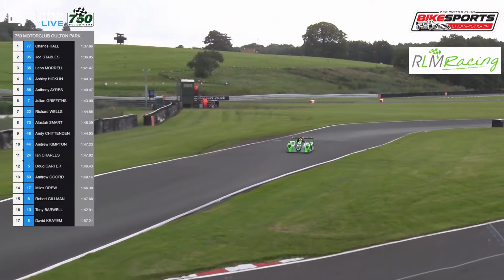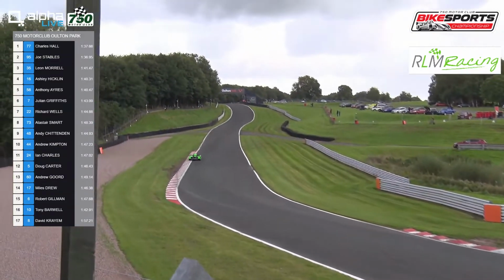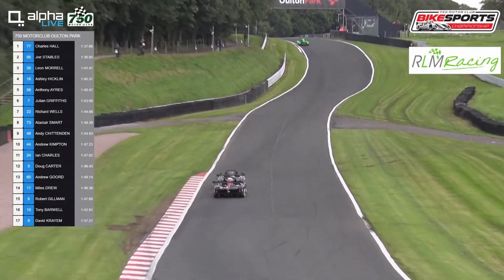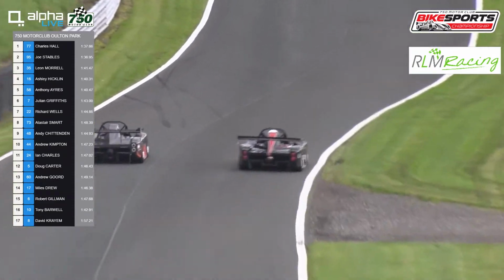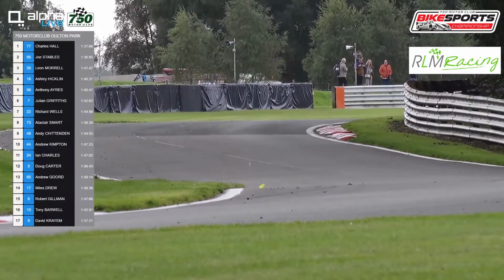And he brings the Spire down through the Hislop chicane now for the 12th and final time. Accelerates out of Knickerbrook again past the spectators on the spectator banking. Bit of traffic there for Joe Stables in 2nd place as he tries to further improve on the lap record.